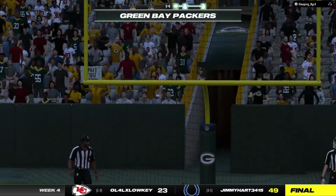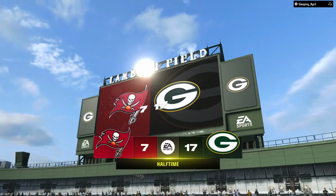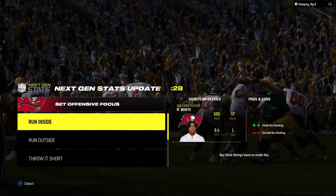And this is good. He got just enough to clear the crossbar as he drops it in from long distance. And that'll do it for the end of the second quarter. This is the NFL, and it's on EA Sports.